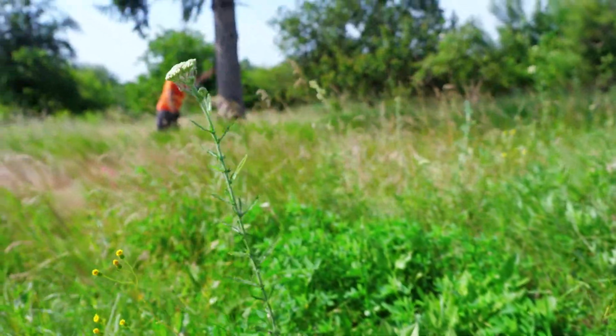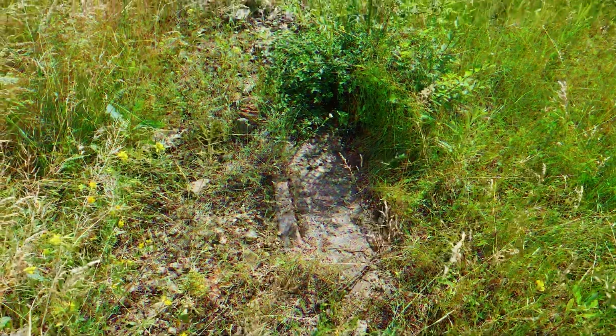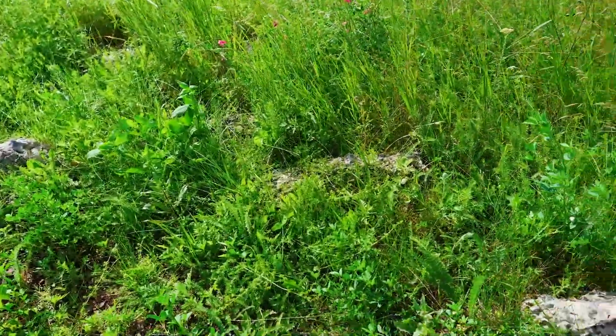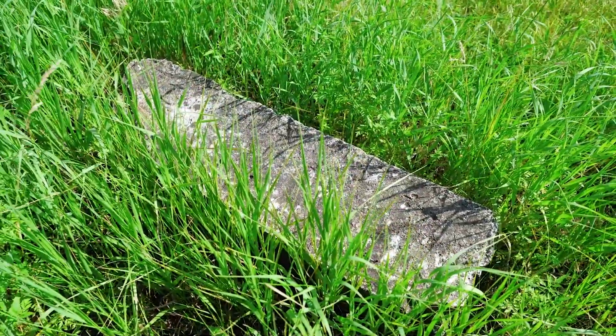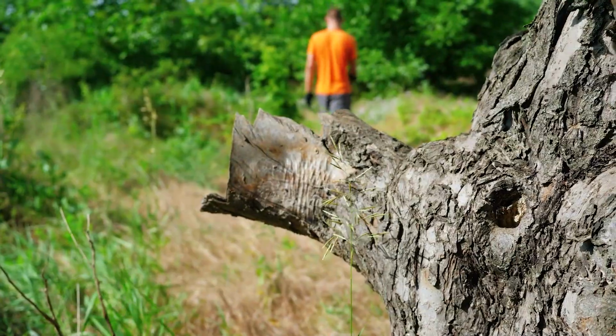Our goal is to search for valuables that can be found in the ground. We immediately change the metal detector to search for non-ferrous metals, because it is clear that there is a lot of ordinary iron here. Gold, on the other hand, is good for us. All that's left is to find it. Well, metal detector in hand, and forward to explore the area.